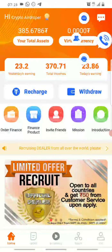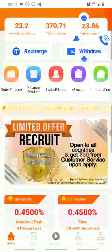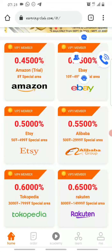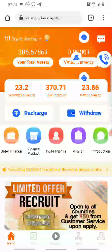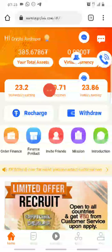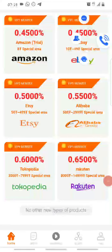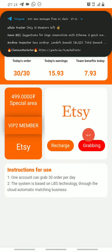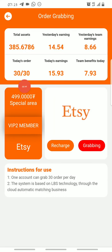Then how do you perform tasks after recharging on the platform? That's very easy. So depending on how much you recharged or how much is in your balance, you can see, now I have a balance of $385, so that means I can perform the tasks within this range. Okay, so click on Etsy. So I've already performed all my tasks for the day. As you can see, 30 of 30. Okay, that is, you get to perform 30 tasks daily on the platform.